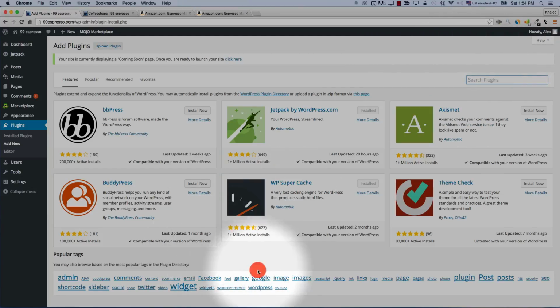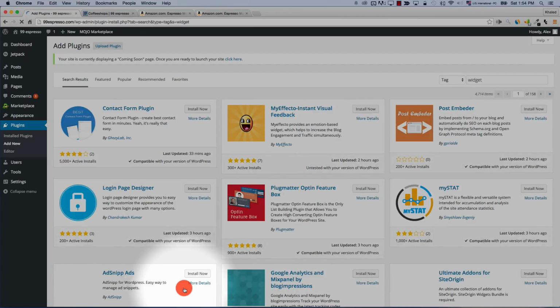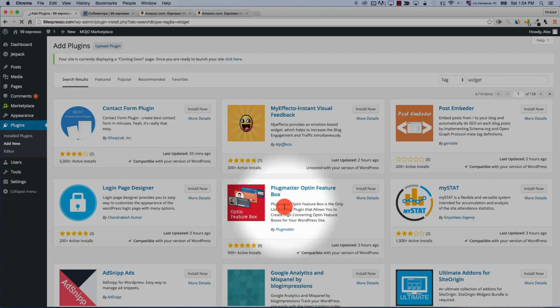Or you can click on the popular tags down. So for example, if I click on widget, this will show me all the plugins that will add all sorts of widgets to my site. So this will add a contact form, this will add an opt-in box to my website, but I want to install a different plugin. So for example, I'm going to upload a plugin called Bloom to my website.